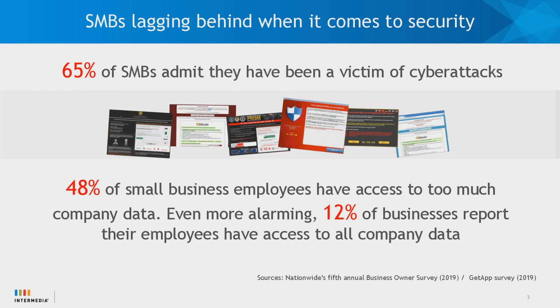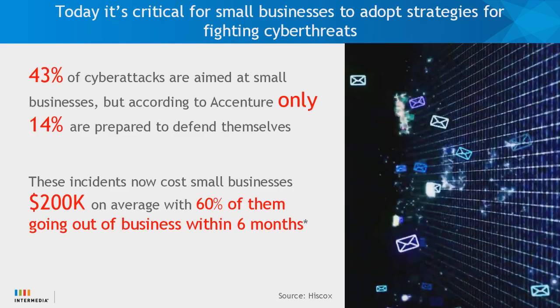40% of small business employees have access to too much company data, and 12% of them have access to all company data. So you couple that with the risk factor of a cyber attack, and you start to understand how detrimental to business one wrong click could be, by an end user that just got fooled by a very carefully crafted email that leads them to download a ransomware strain that encrypts all the files on their machine and ultimately could put a business out of business, if that makes sense. No pun intended.